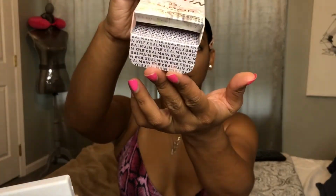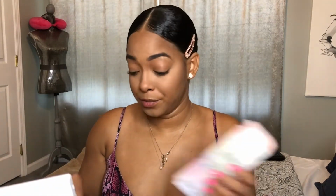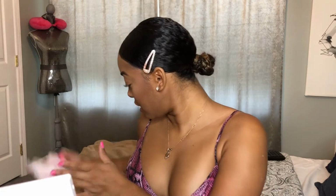Loving it, loving it. Can we just take a second to look at the inside of this packaging? Look at this, y'all. Oh, and excuse my nails. I need to do my nails, so don't judge me. I haven't had time to do it. So let me just put this to the side. So already I'm loving this, the colors, like the glitter.